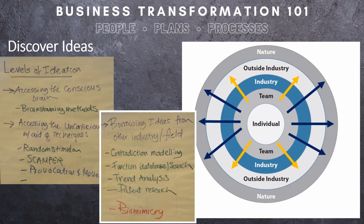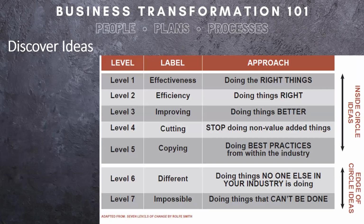Another way is to think about the levels of ideation. This is a model that Rolf Smith, a former Air Force Academy person, wrote a book on, the 7 levels of change. Levels 1 through 5 are paradigm-consistent ideas. Levels 6 and 7 are outside-the-paradigm ideas. You will notice that level 6 ideas are ideas no one in your industry is doing. And level 7 ideas are ideas that in the beginning look impossible, that just cannot be done, it seems. But we must embrace both sets of ideas, as breakthroughs can come from either world.